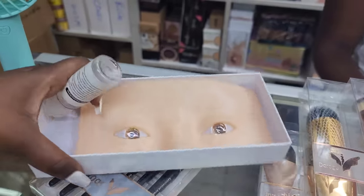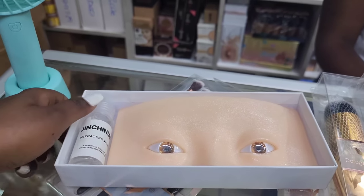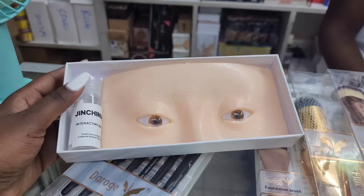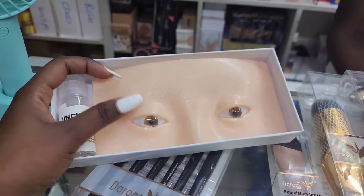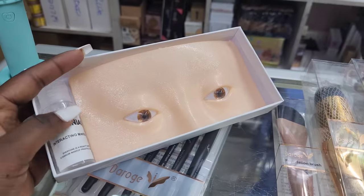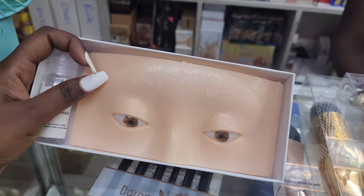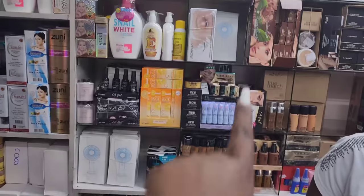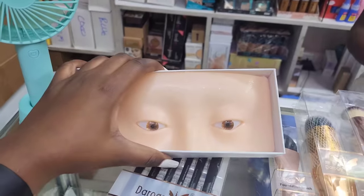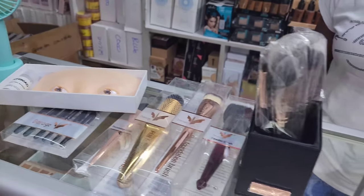1,700. So this is perfect for makeup schools. Na students wenye wanasomea online on YouTube na hawezi afford, you can't afford to go to a makeup school, this would be the best for you to practice how to do makeup. And hii ndio the makeup remover. Remover after umepaka makeup. Wow. You can get so many of these makeup dummies. Man, this is so unique. I've never seen this at any store before.